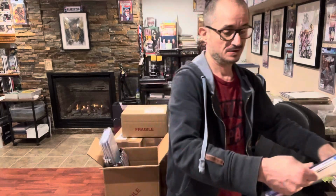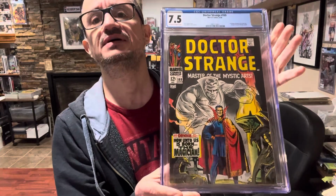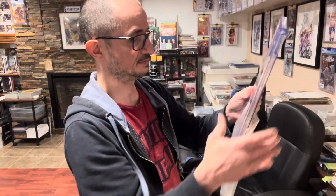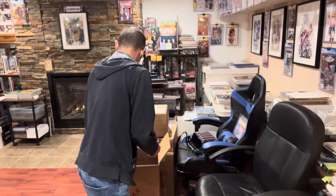So, we've got Strange Tales 169. Wow, came in at a beautiful 7.5. Looks pretty nice, man. Actually, very nice. Wow, wow. First Doctor Strange in his own title. Pretty cool.